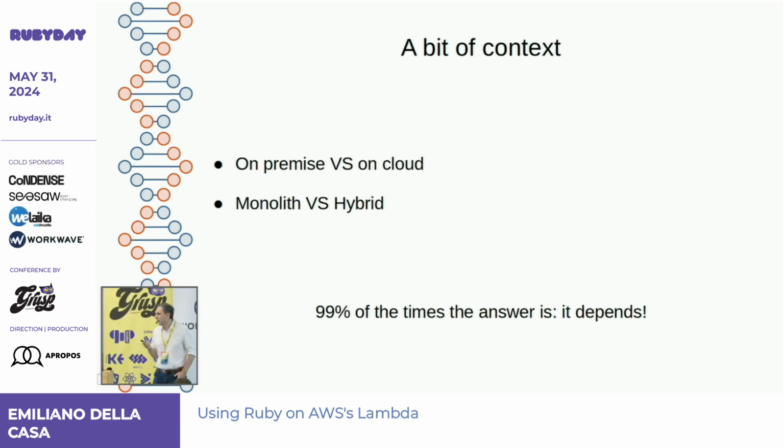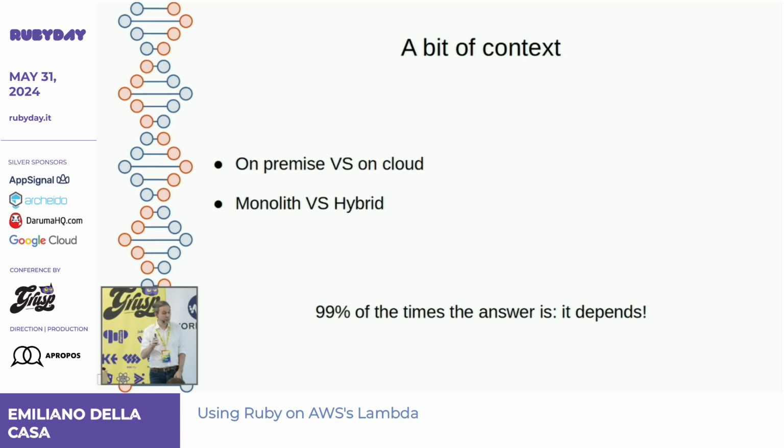I guess I understand DHH's point of view. Still, I think there is space in our little niche of Ruby on Rails programmers to explore other approaches, like the hybrid one. And as always, if you ask me which is the best approach, I would say it depends.